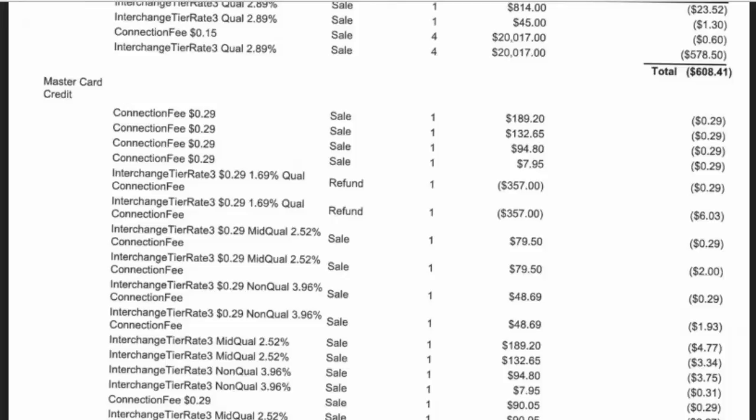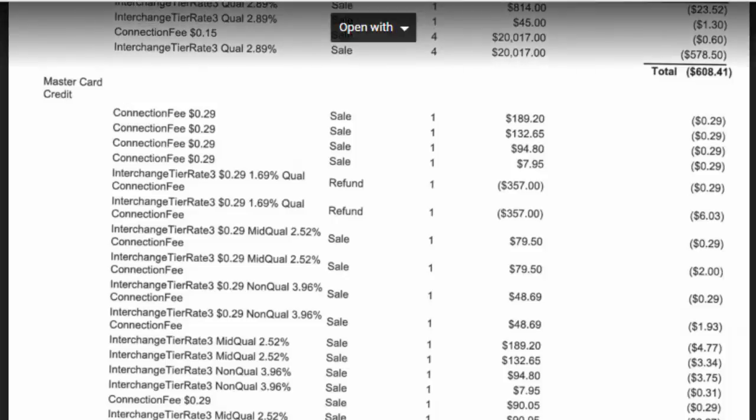One of the ways that they really do make a good amount of money is that they do not traditionally do four-tier pricing. I actually have never seen a QuickBooks or Intuit processing statement where they did four-tier pricing. And this is really consequential after the Durbin Amendment because it is so much cheaper to process check cards than it is credit cards. And so this 1.69% qualified rate actually doesn't look that bad, except for the fact that they're not splitting out the check card transactions. Now you can see they really didn't do that much MasterCard.